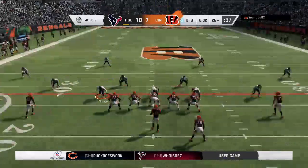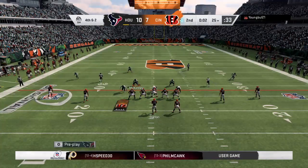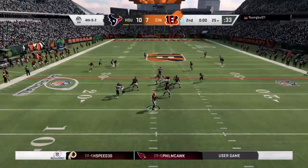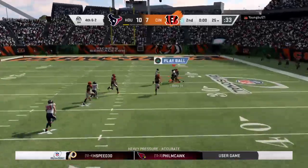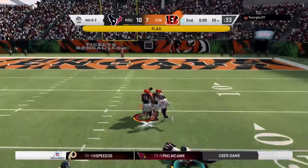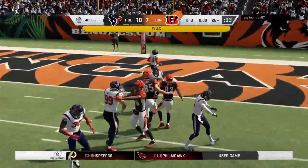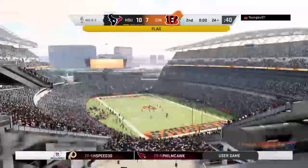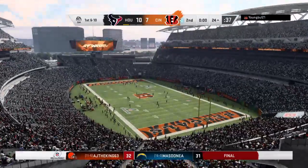And this will probably be the last play of the quarter. The final act of the first half. Dalton going deep downfield for Ross. And that is incomplete, but there is a flag. And on 4th down, this is a big call. So that PI call will give him one more play.